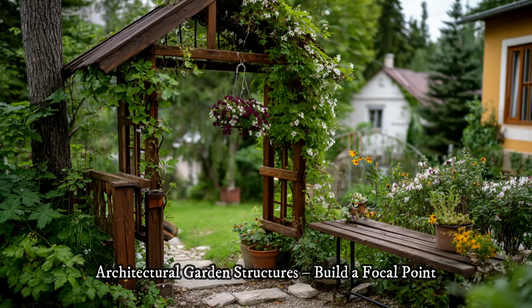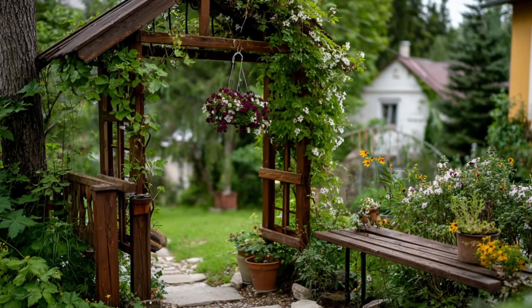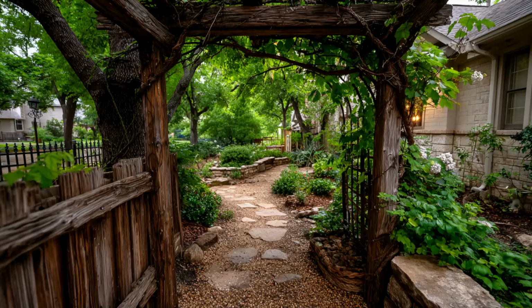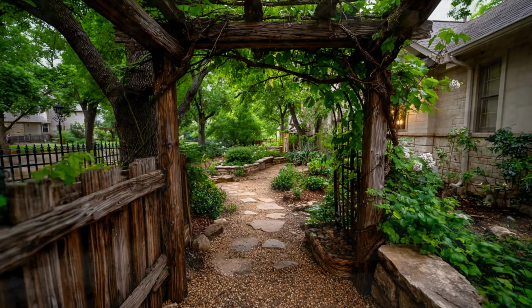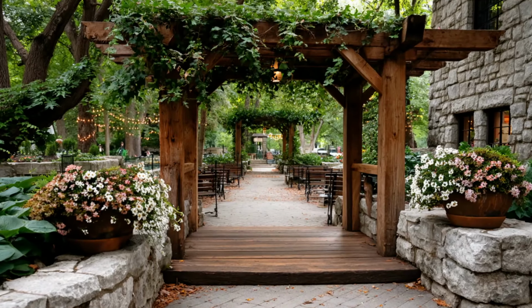One of the most effective ways to elevate your garden design is to introduce architectural structures. These can include pergolas, trellises, arbors, gazebos, or even bold sculptural elements. These features serve as focal points, drawing the eye and creating structure within the garden space.